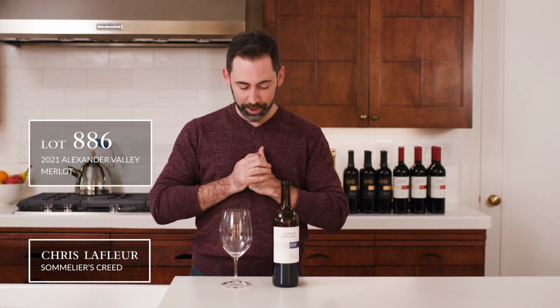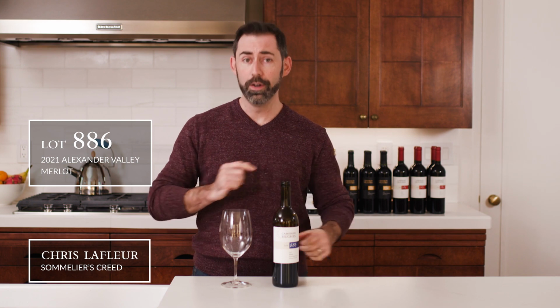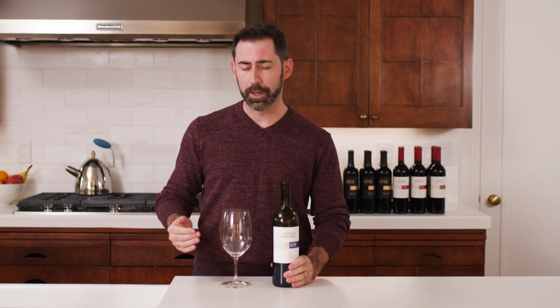We're going to be tasting Lot 886 today, a Merlot from the Anderson Valley. This is a 2021 Merlot, so it's a little bit young, and I think we're going to have to see if the tasting notes bear out with that, whether or not we can drink it now or lie it down. I have a feeling lie it down, but let's taste to make sure.